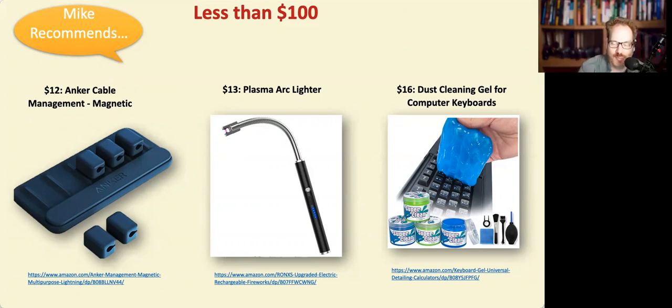So I like this because with a normal kind of wand style lighter, the flame wants to go up, so it's kind of hard to light sometimes. But this, you just put the wick right between the two terminals, and it makes a really cool sound. I think you could probably hear it if I play it. So that's the sound of the arc, the electric arc.